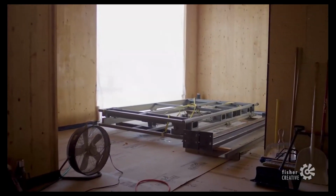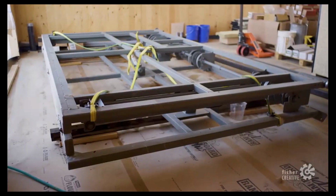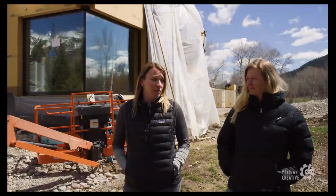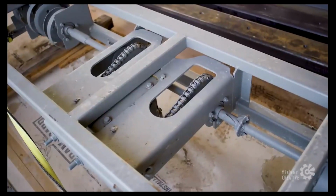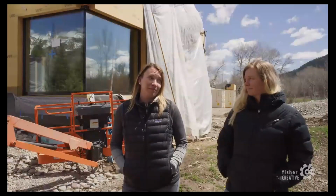This garage door is unlike any other that we've ever designed. Not that we design a lot of garage doors, but in this instance it was kind of critical to the success of the airtightness of the whole building. Probably the most high performance garage door in the country or the continent. I don't know.